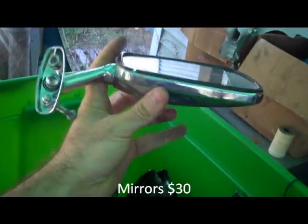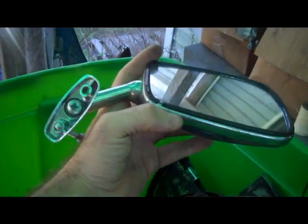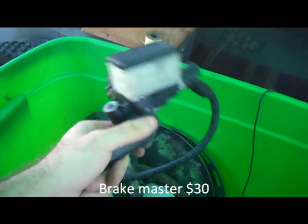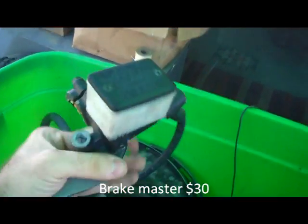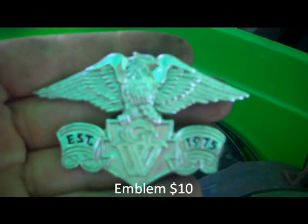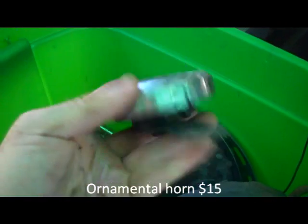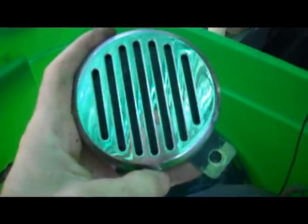Nice mirrors, especially if they're the type that's not really universal, like this Goldwing mirror. Brake master cylinder. Probably the biggest thing to look for is the fact that your little plunger in here is not seized. Just move it back and forth. Make sure it's not seized. And then advertise that on eBay. Little emblems and stuff like that. Ornamental or unique things, such as this horn with this little chrome cover.